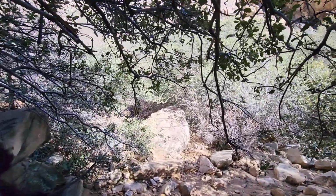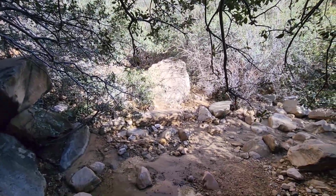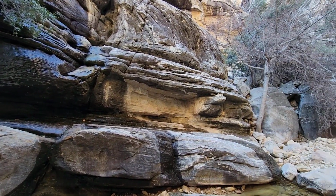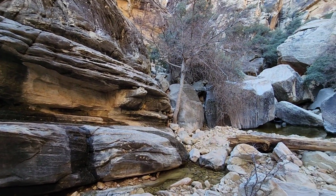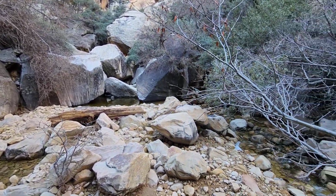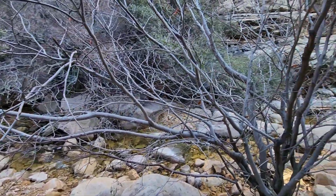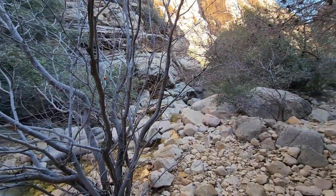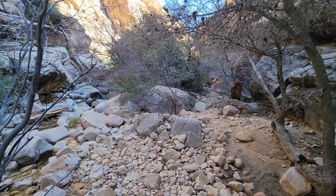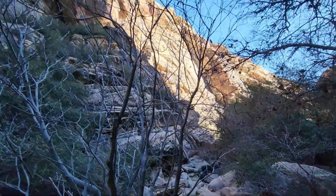So continuing on, let's hope this side of the creek continues for a while. These rocks that are worn by water indicate that the water level was as high as these rocks at one time. So don't be here during a flash flood.